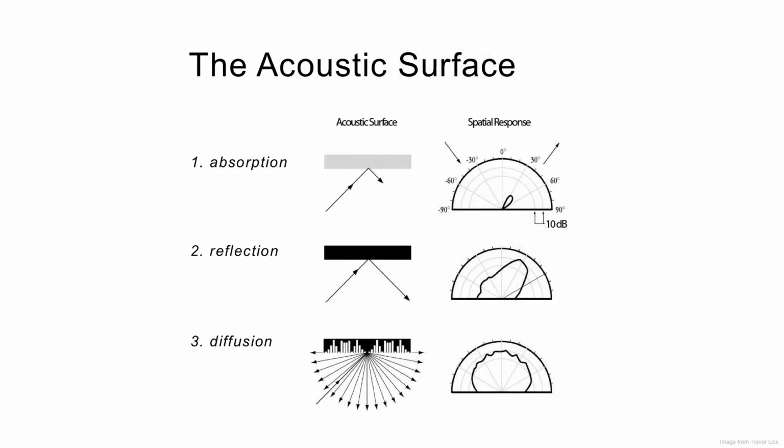When sound hits a surface, three different things can happen. It can either be absorbed, reflected, or it can be scattered in many different directions. While the mechanisms of absorption and reflection are relatively well known, the importance of sound scattering is still to be fully understood.